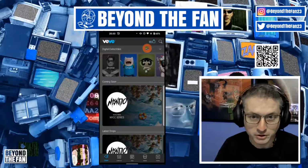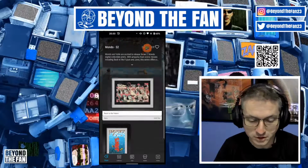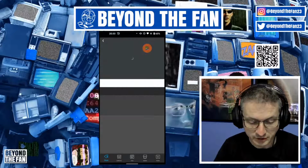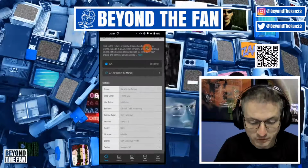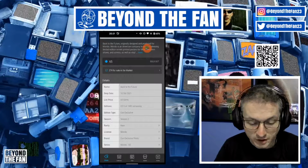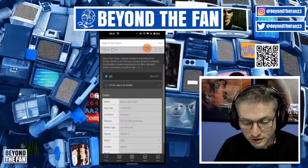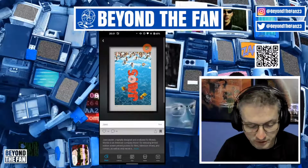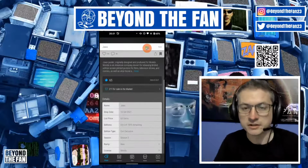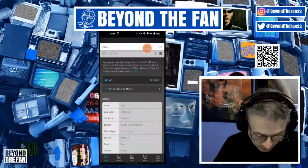It's a Comic Con exclusive drop, and it's covering Back to the Future. As you can see, 65 gems, sold out. Very, very low mint numbers here. I'm checking the facts. So yeah, 1985, obviously a reference to Back to the Future in itself. And then for Jaws, 1975. So basically, the year they came out is the number of mint editions we've created. So it's kind of fun stuff.